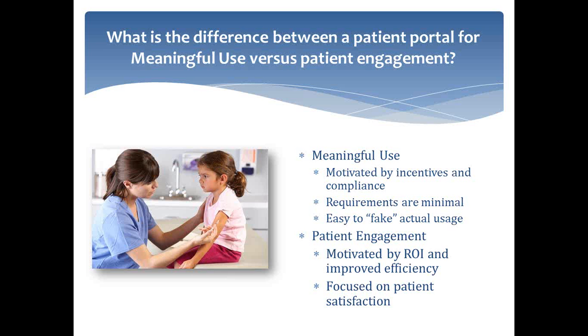I think if an organization is looking to satisfy meaningful use, they need to look at the simplest, most cost-effective way of doing that. And that usually means implementing the patient portal that comes with their EMR. If that EMR does not have a patient portal, then you should probably reconsider why you're doing it, because the cost of implementing a patient portal and either interfacing it or doing it manually might be cost prohibitive for what you would gain out of meaningful use.